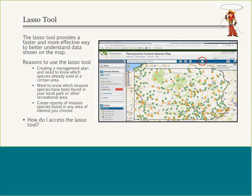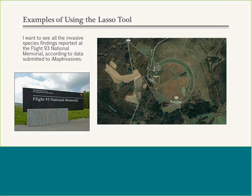To access the Lasso tool, just above the map there's a little icon that looks like a polygon. That's your Lasso tool. This is how I'm going to show you how it works. The example is that I want to see all the species findings that have been reported at the Flight 93 National Memorial. This is going to be according to data that's been submitted to iMapInvasives.